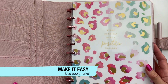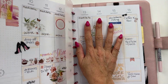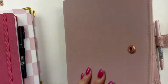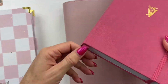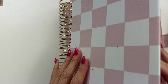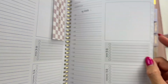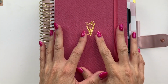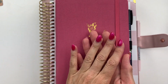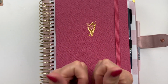Put a bookmark on each section that you want to flip to during your planning session so you know exactly where to go. I need to go here and look at my day. I need to go here and plan out my videos. I need to go here and journal, and I need to go to this page and fill out my health, wellness, and fitness, meals, exercise, and medications for the day. That way, when I sit down to plan, I'm not trying to figure out what I need to do. I already have those sections bookmarked, and I can go straight to the place I need to write or look at.